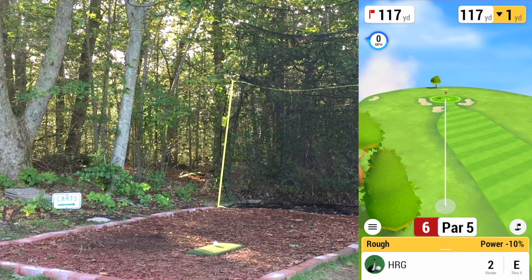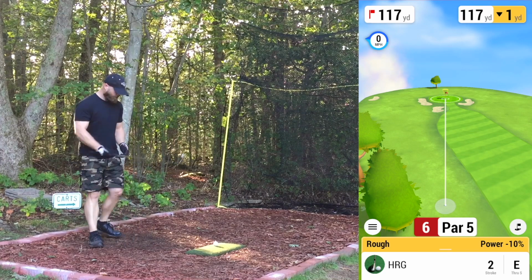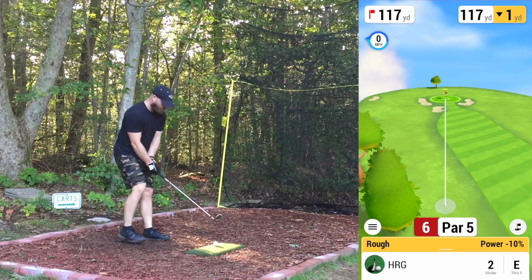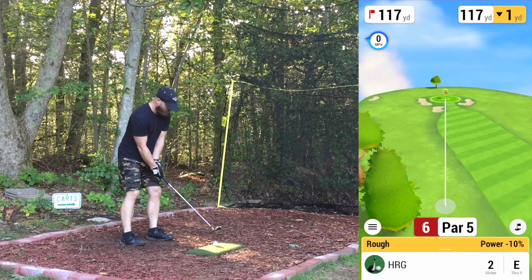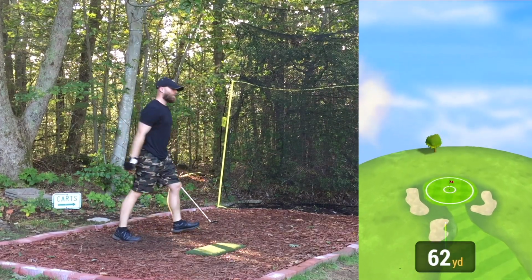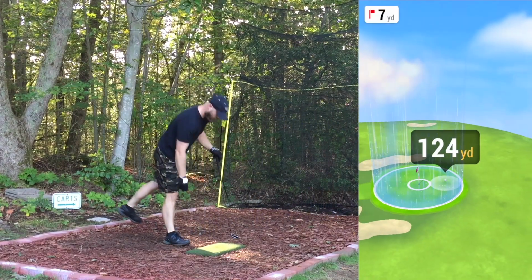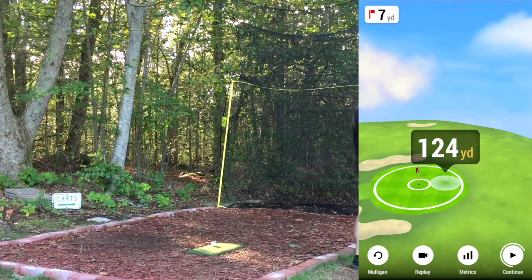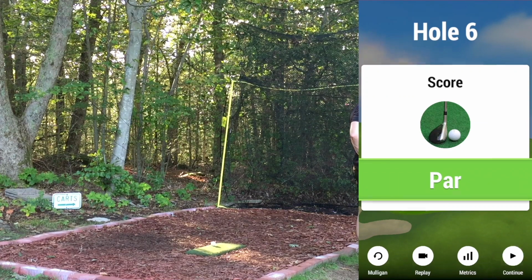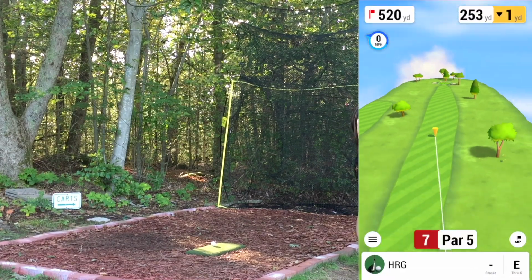So 126, 128. Gonna go pitching wedge. Popped it up into the left. Hopefully it gets there. Might be a good thing, actually, that was long. I kind of swung, that was a full pitching wedge. That one, I guess we made decent contact on it, went closer to the stock yardage.